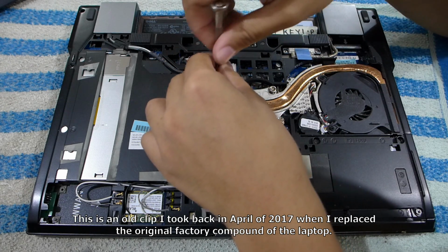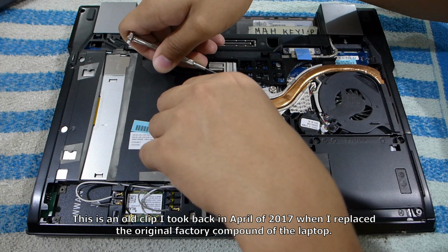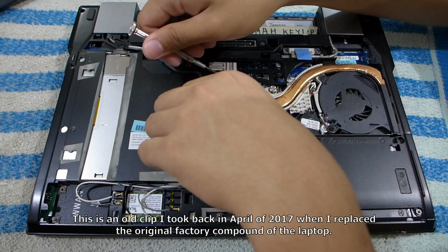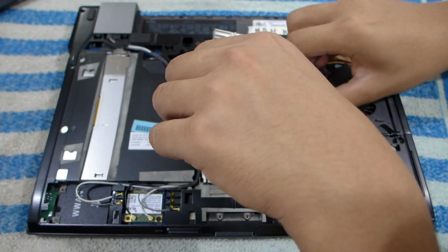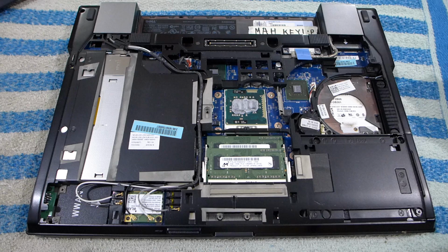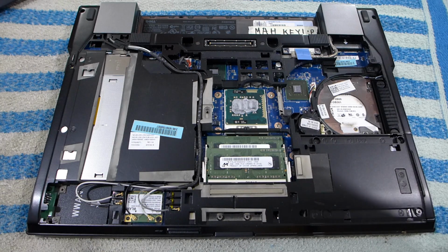As with pretty much any used laptop, I highly recommend that you replace the factory thermal compound on the processors, as the original compound has most likely dried up and lost most of its thermal conductivity. And you'll most likely get a lot of throttling if you don't apply fresh compound.